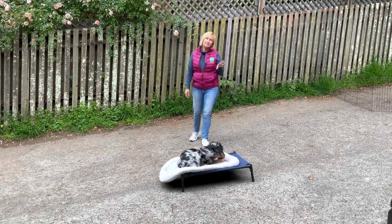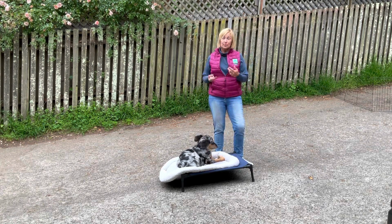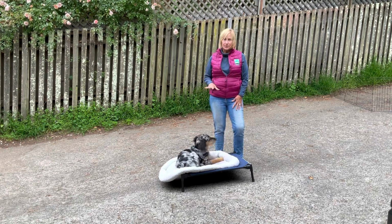And that's kind of what I want. I want the dog to not want to leave the spot. I want them to think, all the good things happen here. When I hear my release word, I kind of just want to restart the game. So this is a good sign.